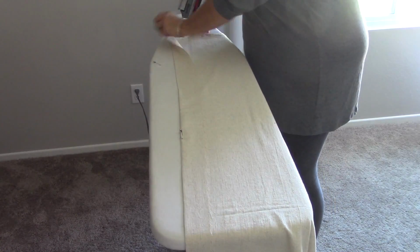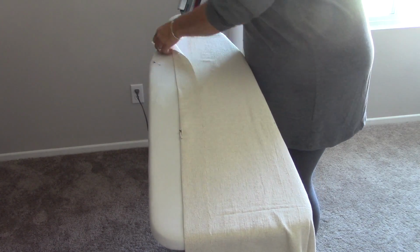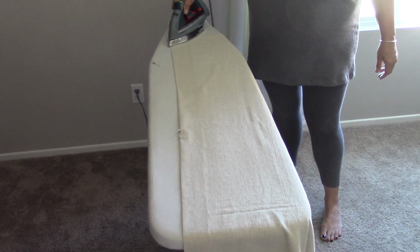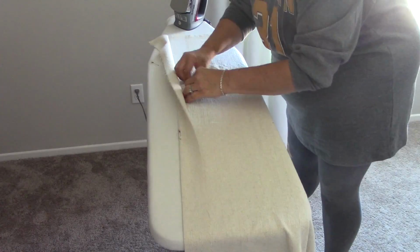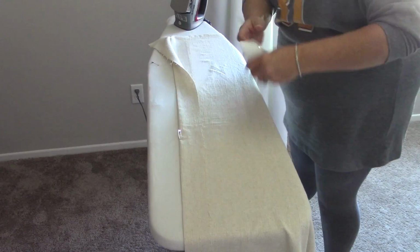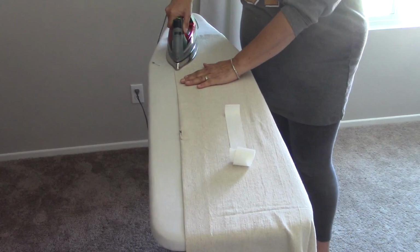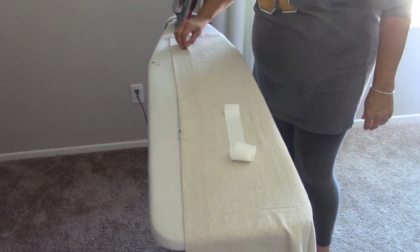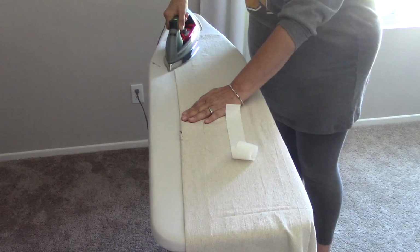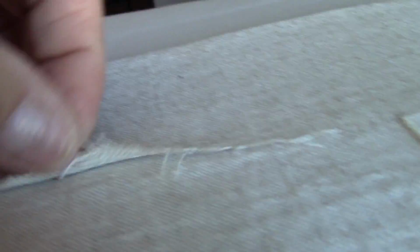But this is a 3-4 day project. Filming takes a long time, you guys. And like I said, I'm not a seamstress, so this took me a while. I wish I had a sewing machine. I probably could have done a better job with a sewing machine, even though I'm not a seamstress. This was a lot of work. So if you have somebody that sews or have access to a sewing machine, do that.